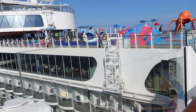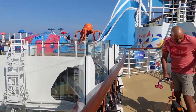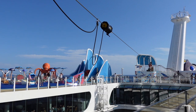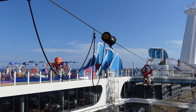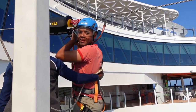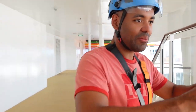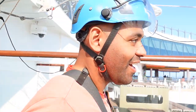Aaron's going on the zip line. Goes across here. Look how steep it is. So steep. I didn't die. How was it? Yeah, it's great. You sure? Yeah. Honestly, the worst bit is when you go off the edge. She just goes off the edge, just like you just sat down in the chair. Really? Yeah.